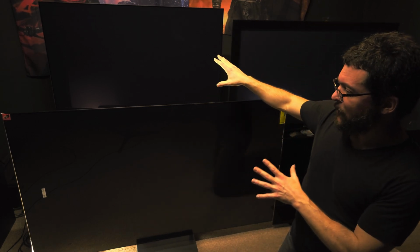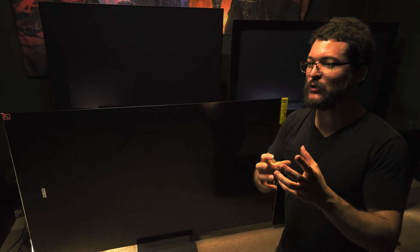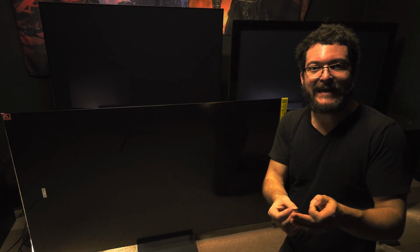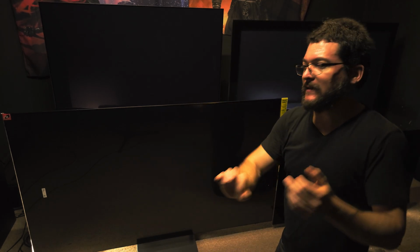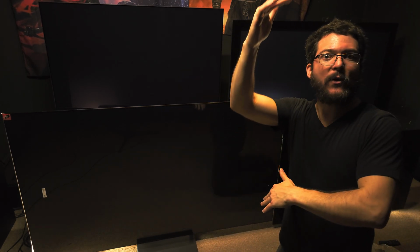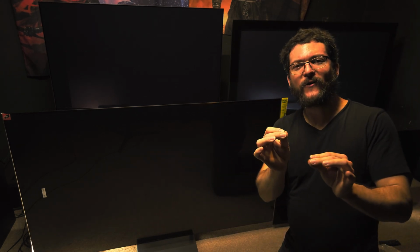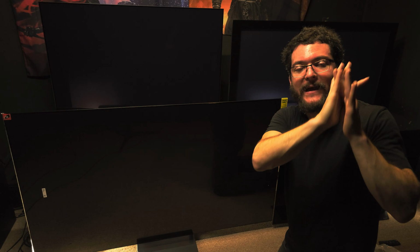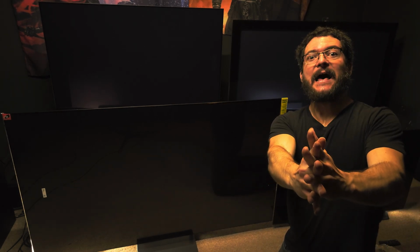One of the things that I was more excited about having these two side by side is to tweak the settings. So for example, I can have one on the most accurate settings, and then on the other one I'm going to be increasing the brightness and then comparing the colors and the calibration, absolutely everything. This is so awesome and so exciting to me.